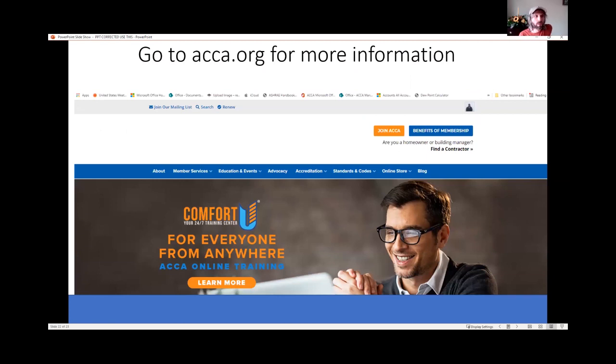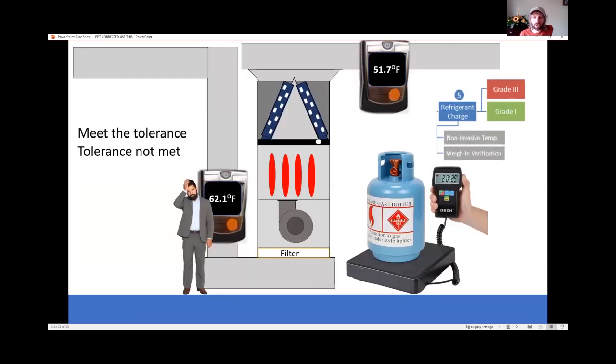I just wanted to point out these pre-charged, these factory charged units. I know I typically see a lot of heat pumps that are like that. Does that give us a workaround to having to do this at all? Do air conditioning units come pre-charged? What are your thoughts on that?